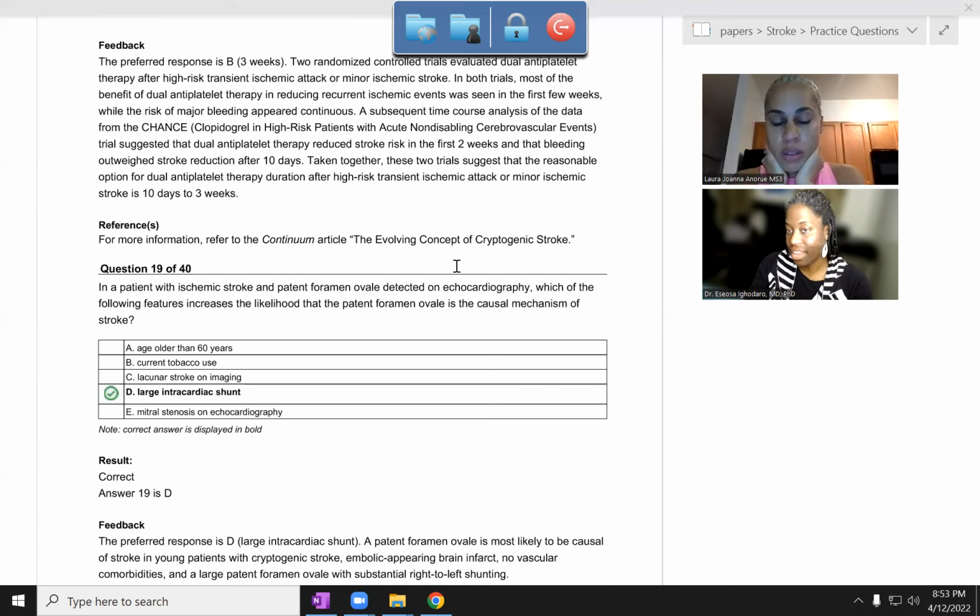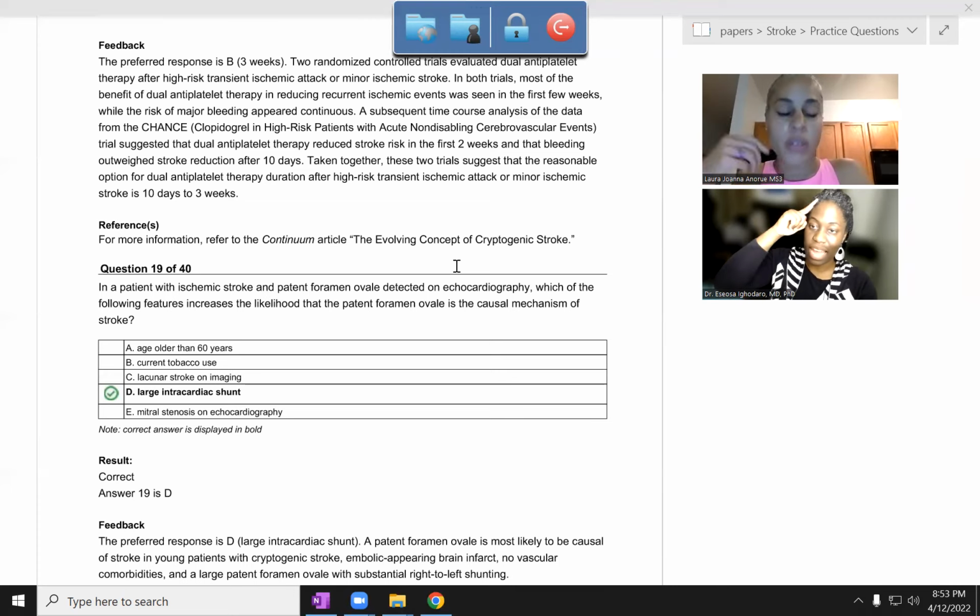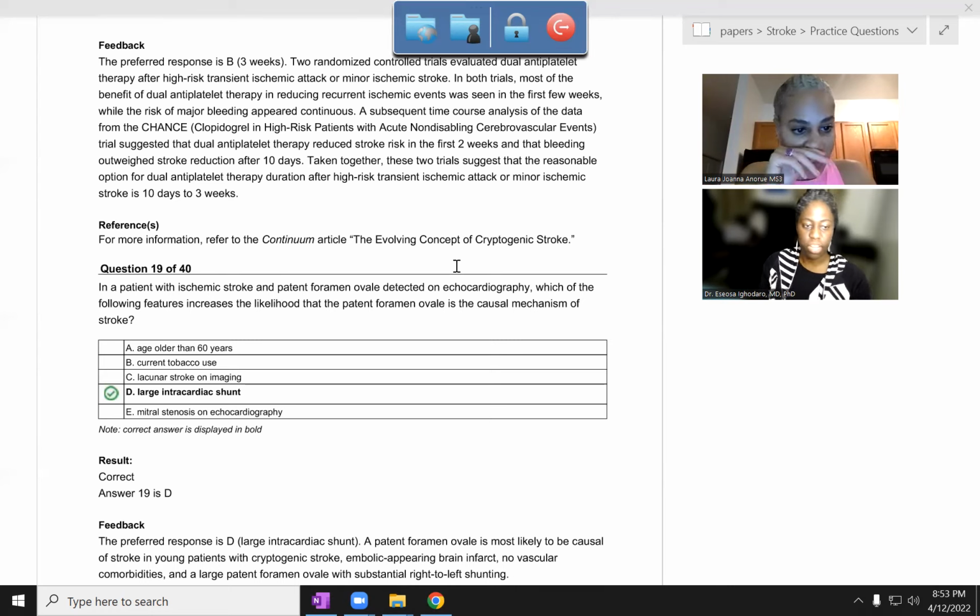Oh, okay. If someone has a DVT, that's in the venous system. But if they have a PFO, the clot comes up through the inferior vena cava, then goes to the right atrium, crosses to the left atrium, then goes right to the aorta. Exactly. And then it goes up the carotids and into the brain. Exactly. Straight shot to the brain. Right. So that's what they're getting at here.